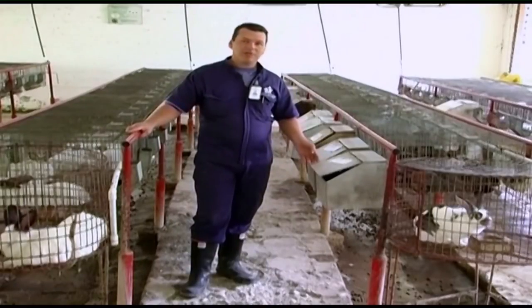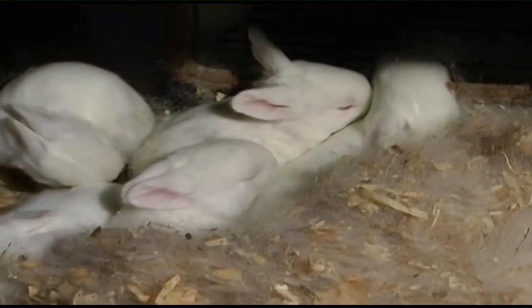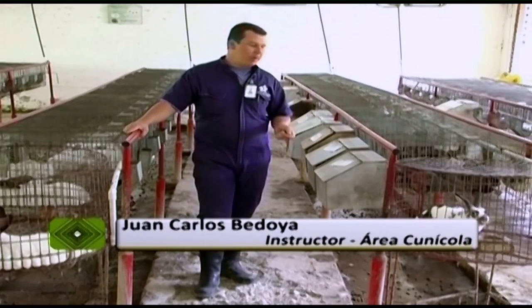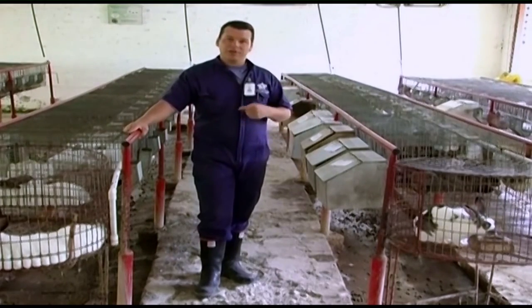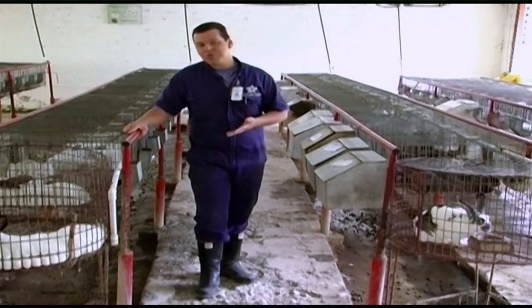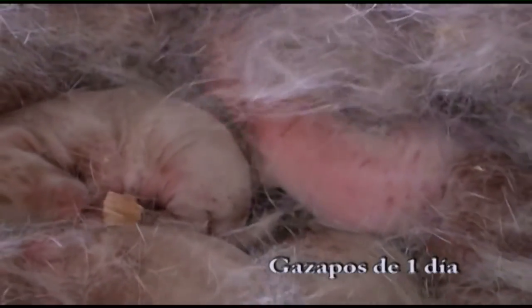The temperature of the burrows must be set between 30 and 35 Celsius degrees. As the young rabbits are developing, the fur is compacted as well and the heat decreases. The rabbits open their eyes 10 or 12 days after birth. From day 15, they start leaving the burrow to explore the outdoor environment and consuming special food. From that moment, we start seeing young rabbits of different ages, for example, one day, 12 days, or 35 days, that are ready to be separated from their mothers.